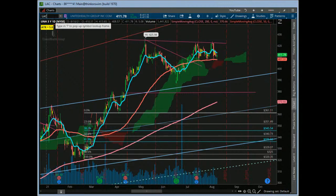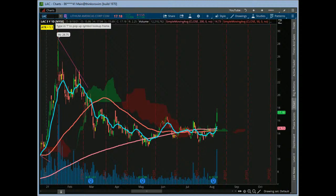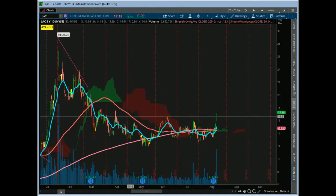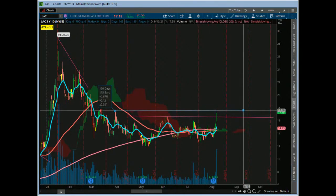The area, what's going on? Good to see it. Yeah, LAC with the Nigerian pump today. Lots of, what do they say, call activity, unusual options activity all day today is what they were talking about. So not sure if there's any actual news, but it did clear a pivot level right here. It did not clear these pivot levels up here. It left you with an upper shadow off of that. So we'll see how it goes.